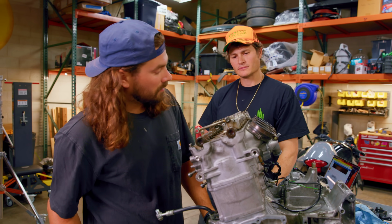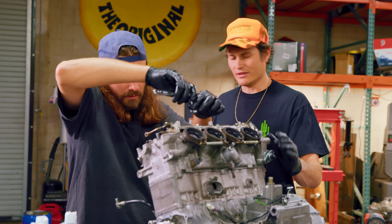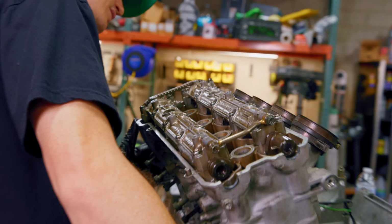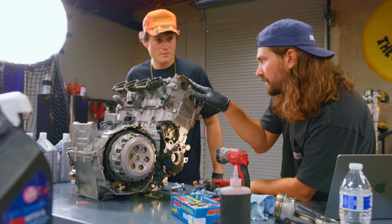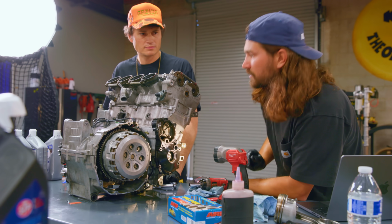Skip it back. I don't exactly know how you tension that. Okay, tell me when I come back around. I think I'm closer. Keep going, and stop right there. So these are lined up with the chain marks, but the crank is 180 out, I think.